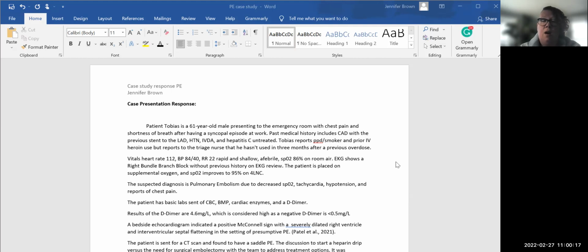His vital signs are heart rate of 112, blood pressure of 84/40, respiratory rate of 22, that is rapid and shallow. He's afebrile, and his pulse ox is 86% on room air. An EKG is showing a right bundle branch block without a previous history on EKG review. So the patient is placed on supplemental oxygen, and his SpO2 improves to 95% on 4 liters nasal cannula.